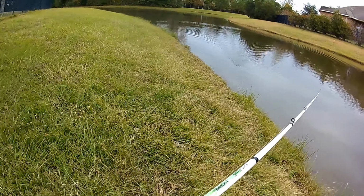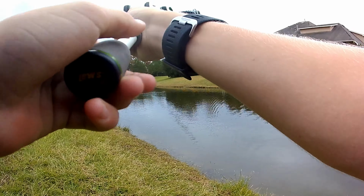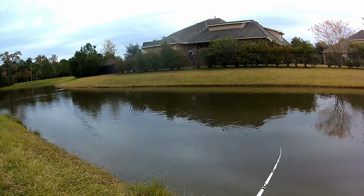Told you we should have stayed right here. Cast it towards it. I might get another one to bite though.